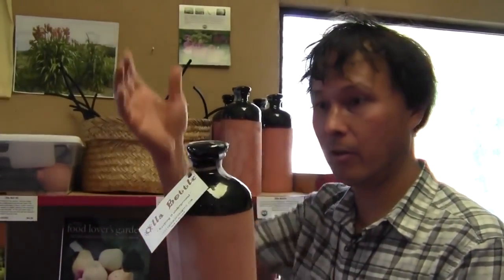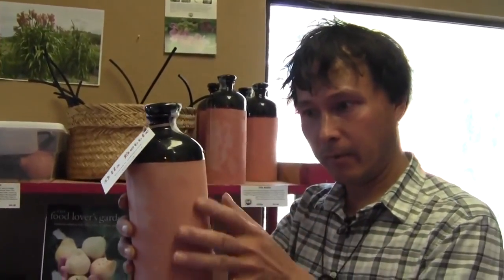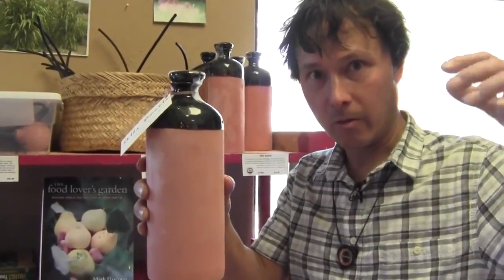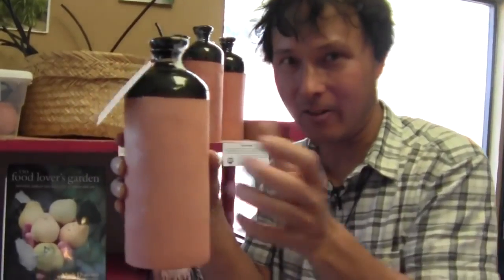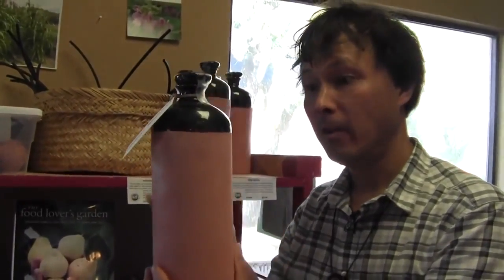How these work, if you don't know, is you fill these up with water and sink the soil level down to this level. Because this is unglazed, the water seeps through it at a slow and moderate rate. The roots of the plants you plant around it are like water homing devices. Their job is to seek water. They'll grow and attach onto here and suck out all the water as it comes out, and then you just fill this up. When you water on top of the soil, you're getting evaporation, especially in the Southwest. So this is one excellent way to water your crops.